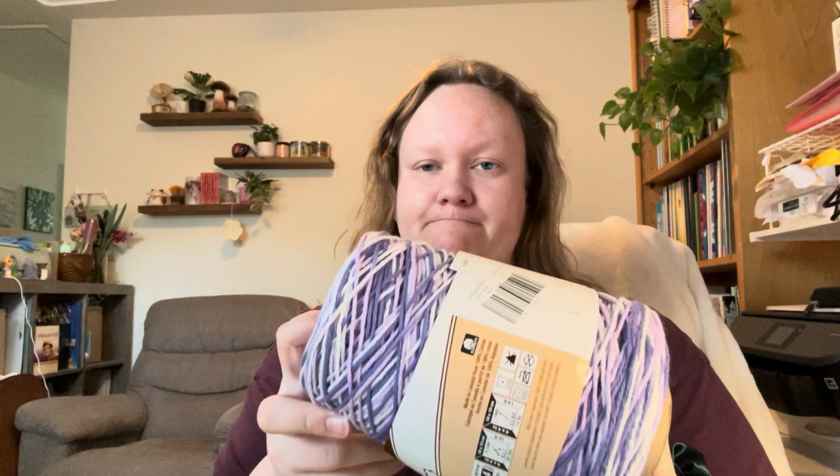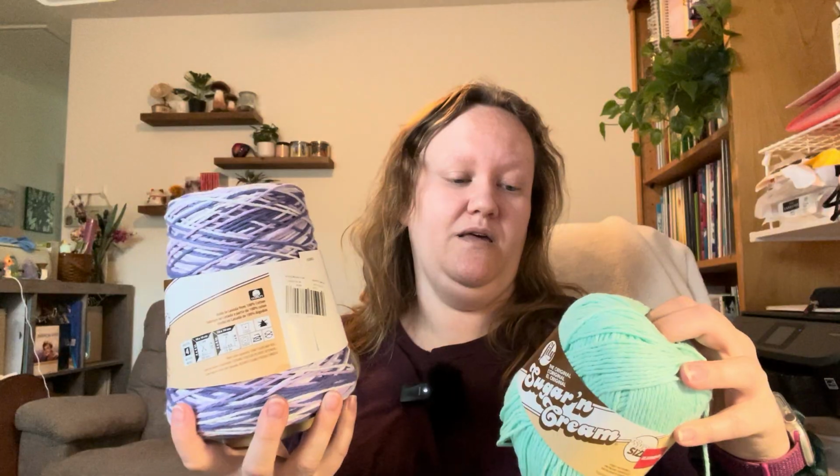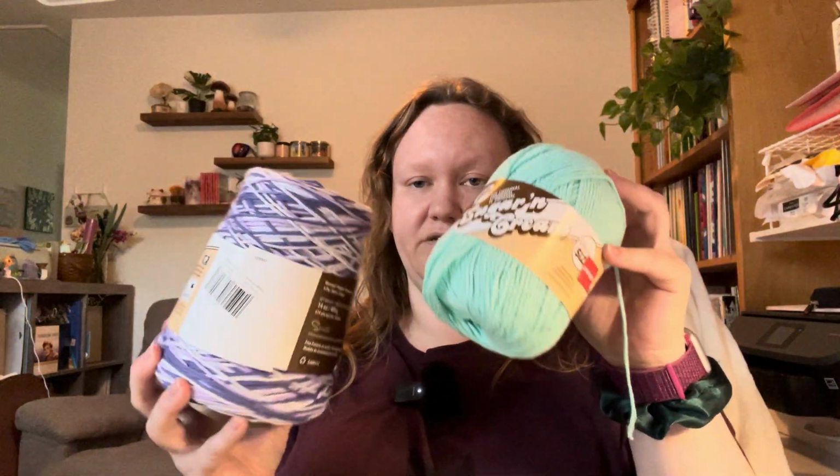This is Purple Haze. Very pretty. So this should have been like $11, I think. And then I used a coupon on top of it. So that was a really good deal too. Because these are 674 yards. And these are 190 yards. So you get a lot in here.